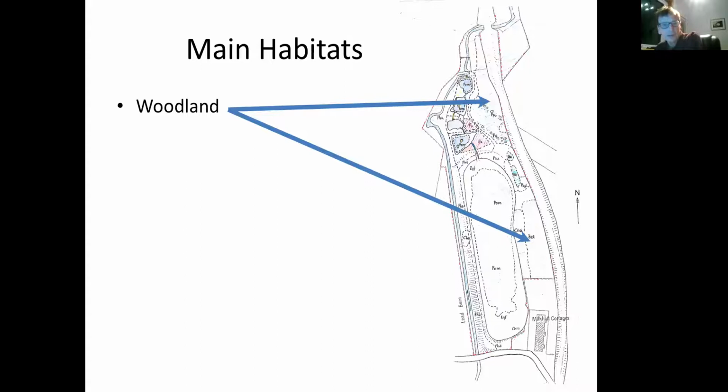Some of it's been there many, many years. There's some big old splendid beech there. Some of it has been planted in the last 30, 40 years. Some of it down here was planted only a year or two ago.